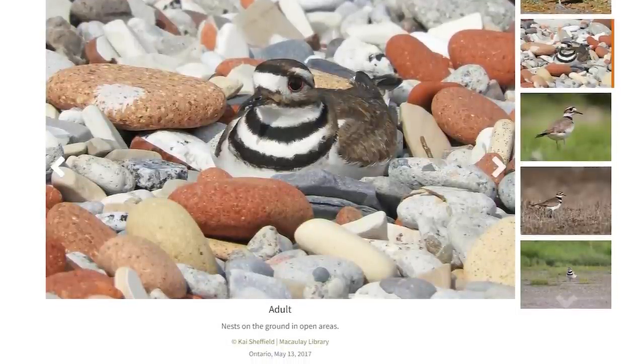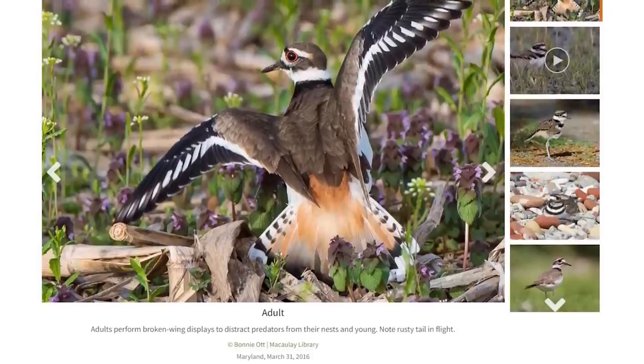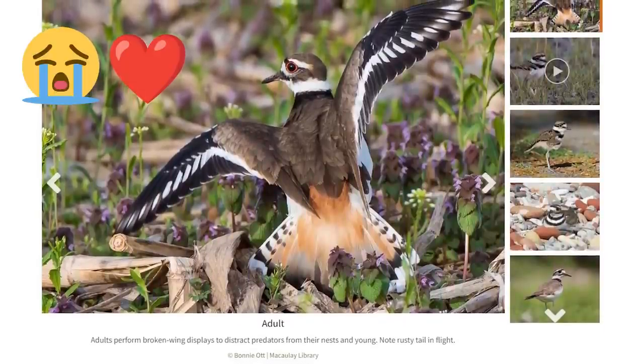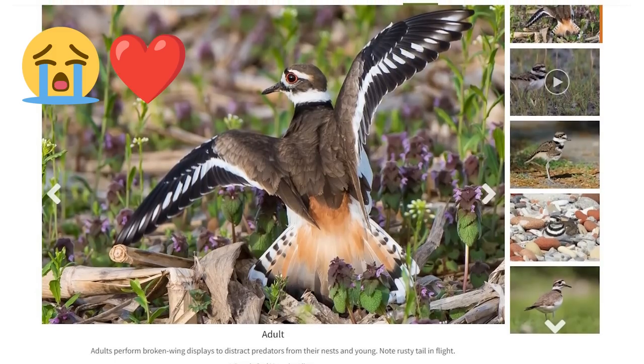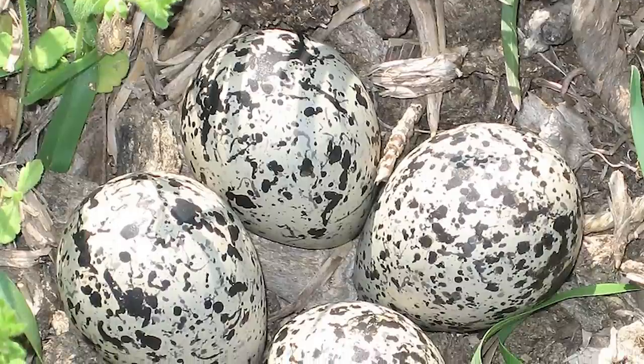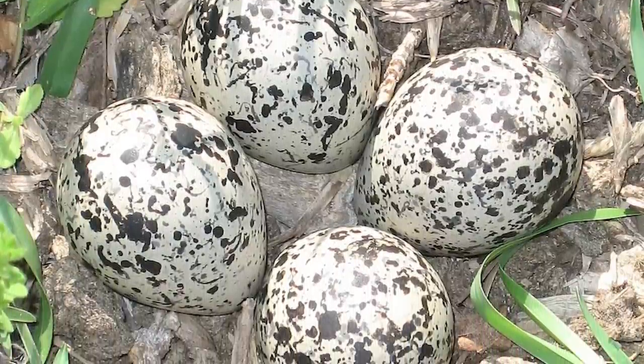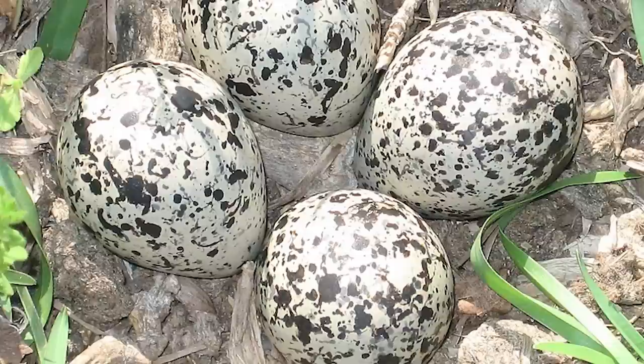You'll flush them off the nest, and then they'll look like they're wounded. They'll drag you away from where the nest is by flopping along and flapping their wings and calling and limping, and they'll drive you crazy. But if you move away and watch, they'll come back to where the nest is. But figuring out where that is is really tough, because those little speckled eggs really look like rocks. Yeah, they're so camouflaged.